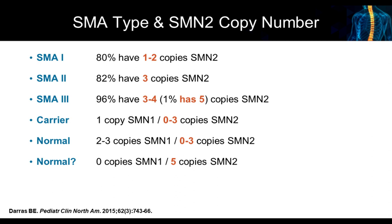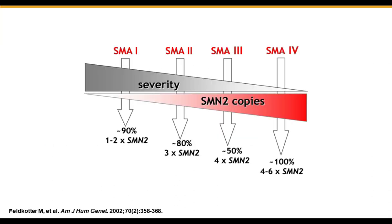And there are also what we describe as normal individuals, at least at the time of ascertainment, who were found to have 0 copies of SMN1 but 5 copies of SMN2. You would expect these individuals to develop SMA because they have no SMN1 copies, but because they have 5 copies of SMN2, it seems that's sufficient to rescue the phenotype and prevent the development of the disease.